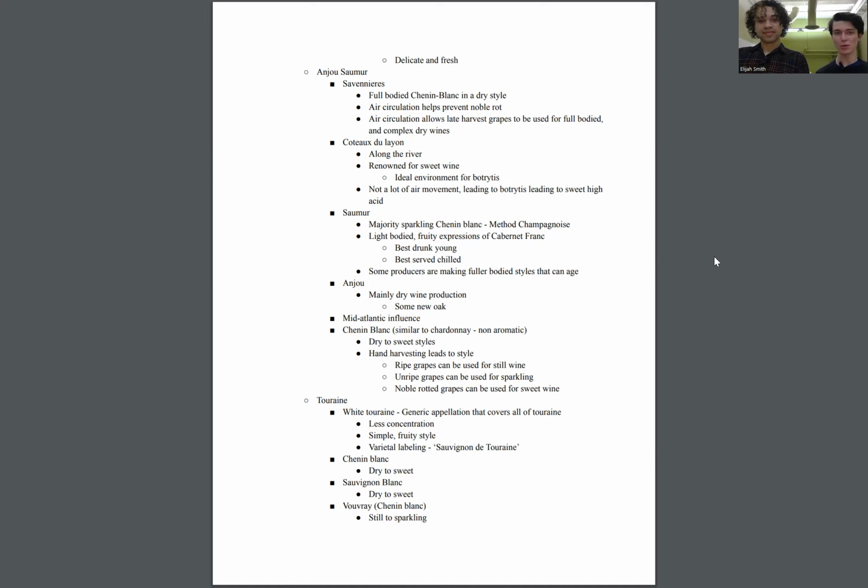The Saumur of our Anjou-Saumur. Mainly here you'll see a lot of sparkling wine made out of Chenin Blanc. Everyone in France is pretty much going to use the méthode champenoise. So we'll have Chenin Blanc that's made into sparkling wine, which will be called Crémant de Saumur, perhaps. Crémant is the term used for sparkling wine that is created outside of Champagne. Also here in Saumur, you will have light-bodied fruited expressions of Cabernet Franc, our red grape of the region. These wines are typically best consumed while they're young, and honestly, they're best served chilled. Some producers are making fuller-bodied styles that can actually stand up to aging.